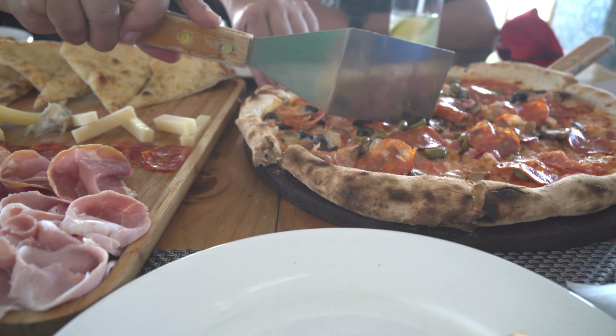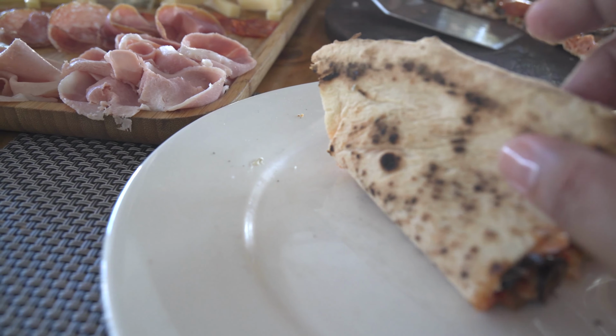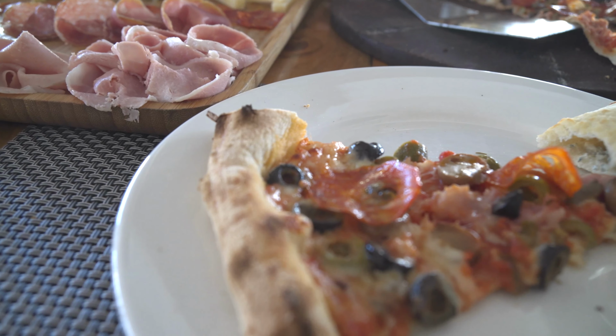Okay, so we got a nice char here. I want to see, ooh, look at this. Underneath, char. That's the sign of a good pizza, everyone. When you get to see those char marks on the bottom, you know that's legit stuff. It's going to be doughy, it's going to be chewy, it's going to be light still.